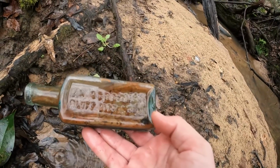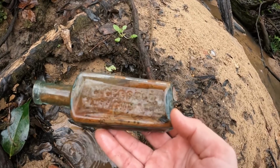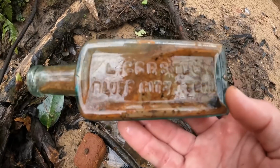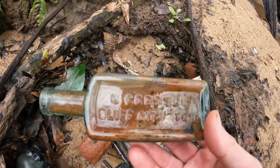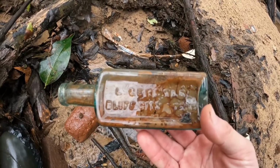It says L. Gerstle, Bluff City, Tennessee. Now that's actually a really cool bottle. That could be pretty rare, judging by the lip. That could be 1880s, 1890s, and I'm excited to have that one. That's the find of the day so far, guys.